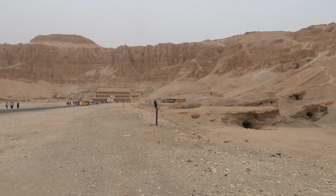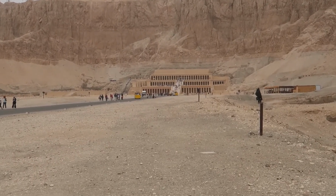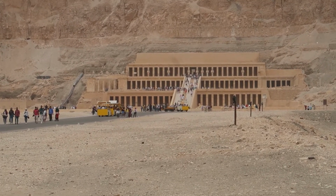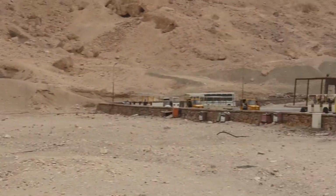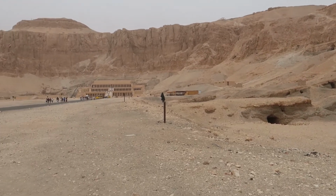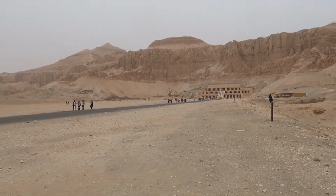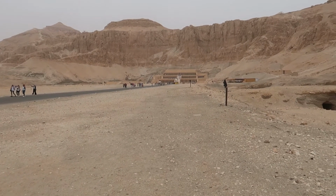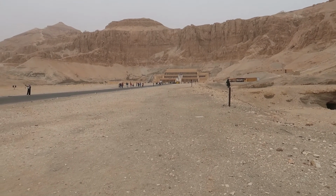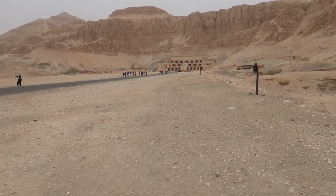Finally made it to the first stop of the day, the Queen's Valley, and here we have the famous temple of Hatshepsut. We've got a little bit of walking to do, but they also have these little trains that you can take for 2 pounds. But the scenery is so nice, so why not enjoy it, especially after a bike ride. Whew, damn, did you see that fly on my camera? Either way, after that long bike ride, your butt kind of hurts a little bit, so it's always easy to cool off by walking. But yeah, let's go and find out what we have.